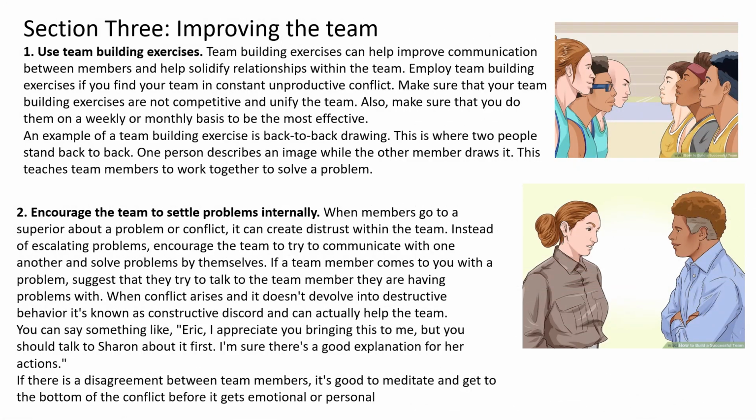Section 3, improving the team. I might not read all of these, but number 1, use team building exercises. Team building exercises can help improve communication between members and help solidify relationships within the team.